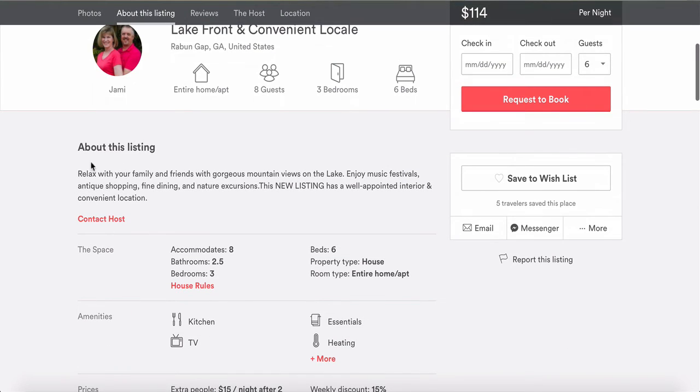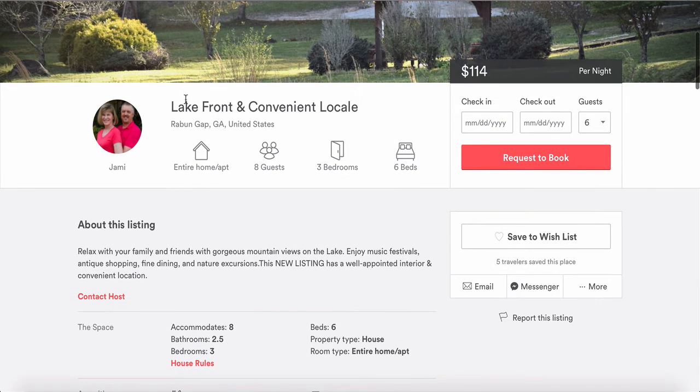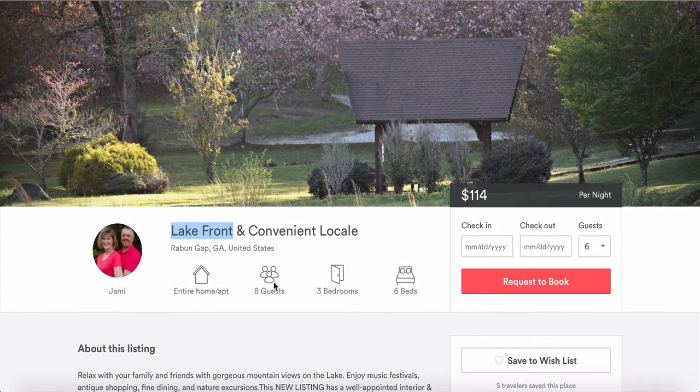All right, so the next thing that I want to look at is the title. The title could definitely be improved a bit, because "lakefront and convenient locale." Yeah, it's not bad. I mean, lakefront is obviously his location, one of the best aspects of his listing, so it's good to mention the lake. "Convenient locale," I'd probably replace that with something else.